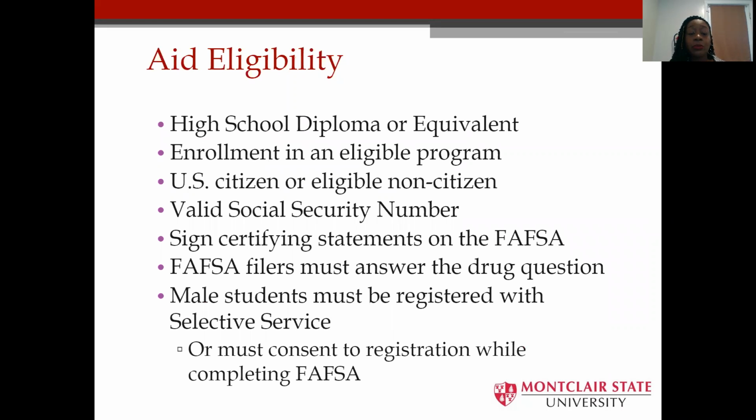Now, aid eligibility. What do we need to see in order for you to be eligible for financial aid as a graduate student? Number one, high school diploma or equivalent, enrollment in an eligible program. You need to be a U.S. citizen or eligible non-citizen. You must have a valid Social Security number. You do have to sign the certifying statements on the FAFSA, and you do have to answer a drug question on the FAFSA as well. Male students must be registered with Selective Service, or you must consent to registration while completing the FAFSA application.